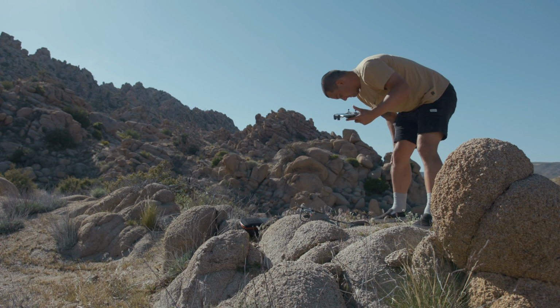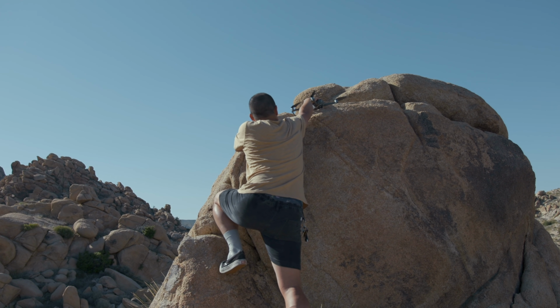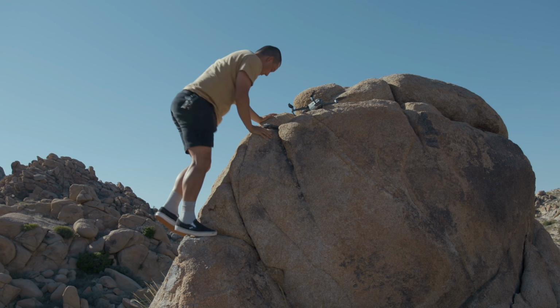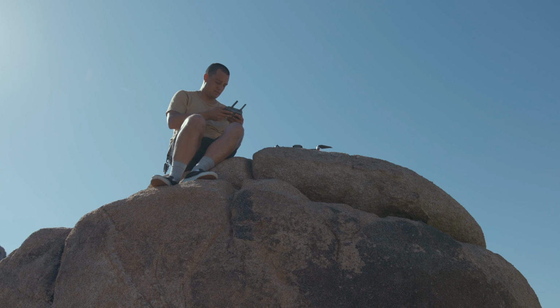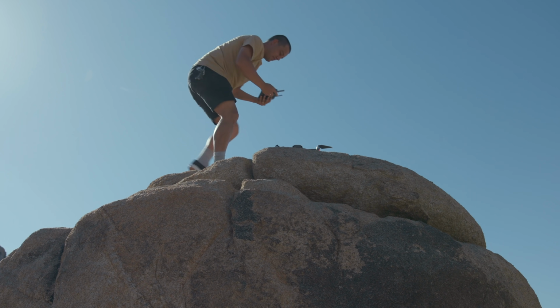Oh, my knees. Nice little butt shot right there. Oh, just the old calibration compass on the rock.